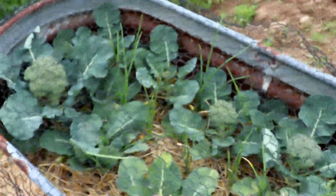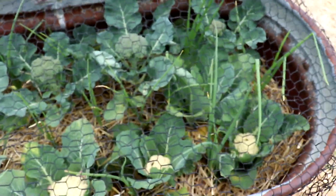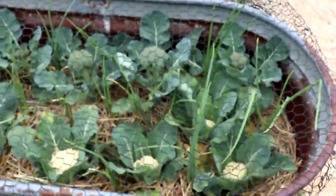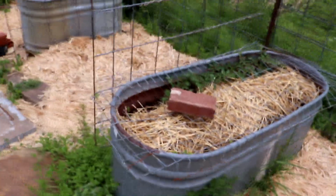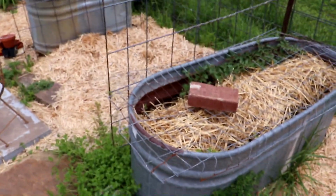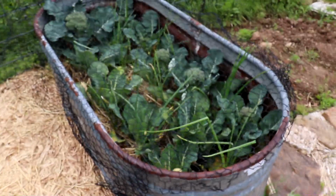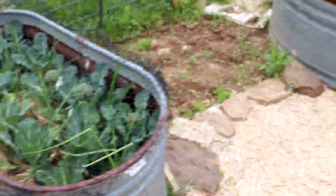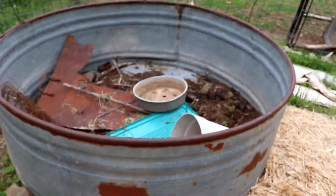Next door, we got some heads of broccoli coming on and cauliflower, interspersed with onion. And I keep them all covered. I don't think the cats are gonna dig in there because of all the mulch. But especially when the plants are small and I can't mulch them, I keep a cover.